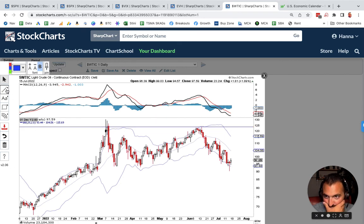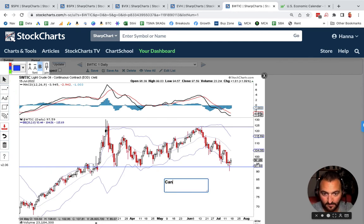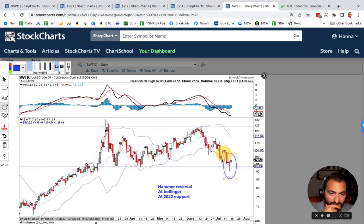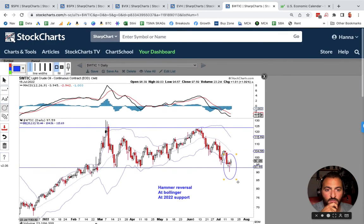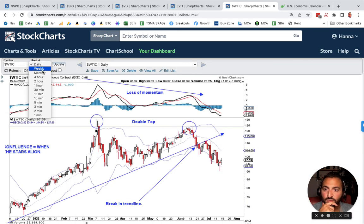Look at what's happening here. Price hit support at Bollinger, and we have a candle reversal. We have a hammer reversal at Bollinger at 2022 support. What this means is we have confluence at this level. I was very bearish on energy the last few weeks, and it was a great trade on the short side. Don't be surprised if we see a rally in oil this week, because it looks like there should be a bounce.